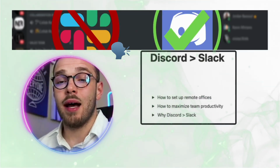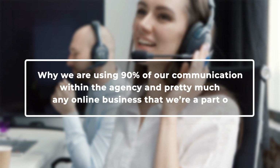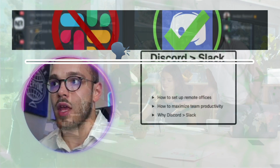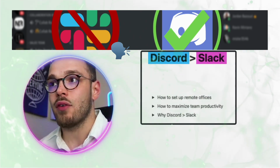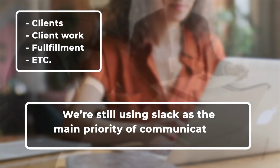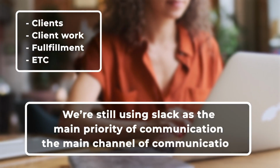So this is going to be a breakdown as to why we are using 90% of our communication within the agency and pretty much any online business that we're a part of. And we've been using Discord over Slack for a lot of our team communication. Obviously, when it comes to dealing with clients, client work, fulfillment, etc., we're still using Slack as the main channel of communication.